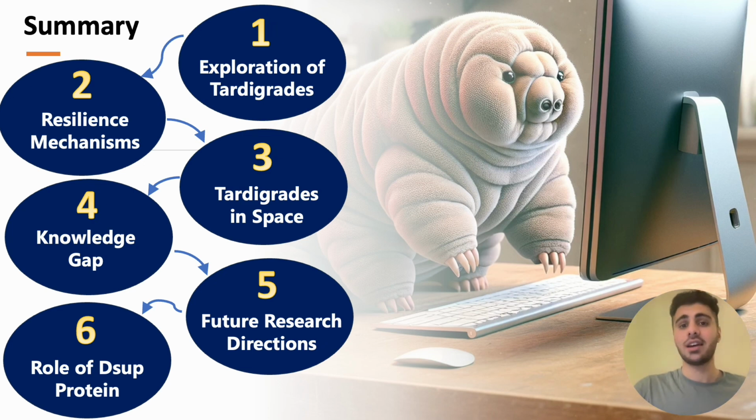It is yet to be studied how to translate tardigrade resilience mechanisms to human biology for space exploration. Moving forward, we highlighted the need for ongoing research on the International Space Station and deeper analysis of tardigrade proteins. This can have potential implications for human space travel and medical science. We also discussed the significant role of D-soup in protecting DNA from radiation and oxidative stress, which underscores the potential application in space and healthcare.